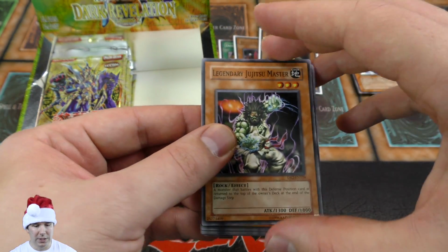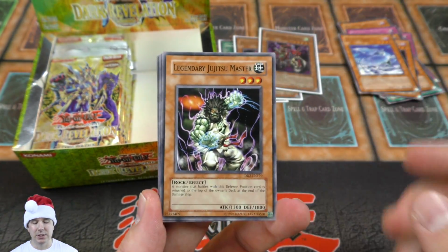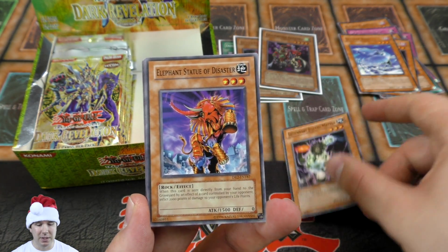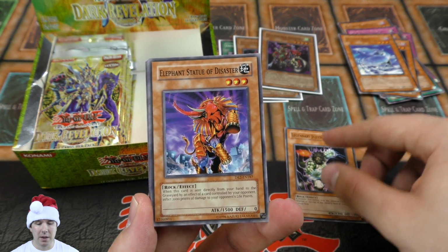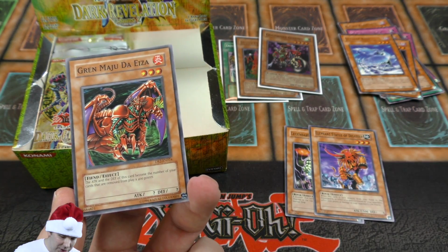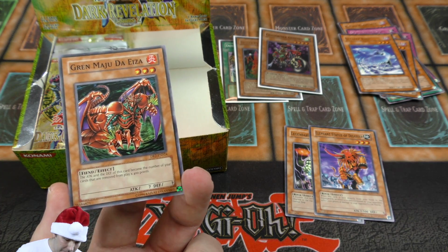A lot of pressure. Oh, the Legendary Jiu-Jitsu Master. I used this card way back in the day when I was playing anti-meta and against Gladiator Beast. So when they would attack it, it puts the monster that attacked it back on top of the controller's deck. Oh my gosh! Green Manju.